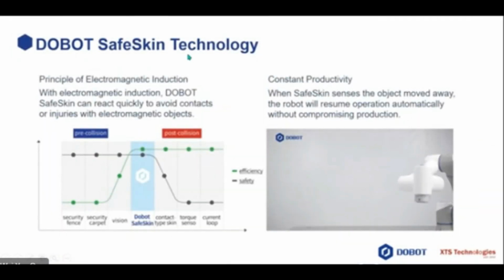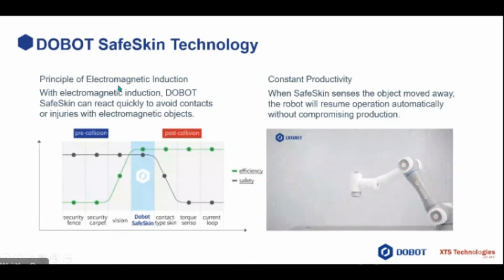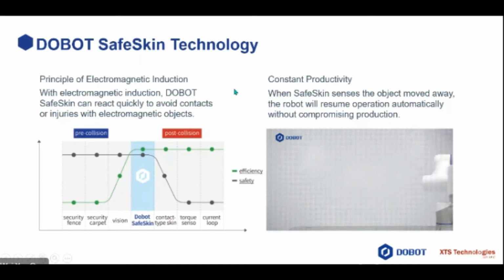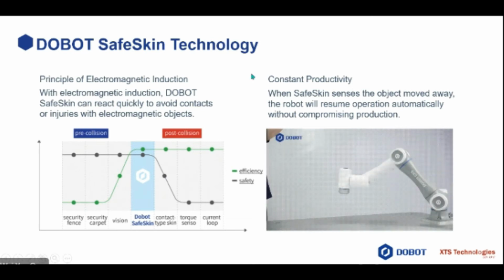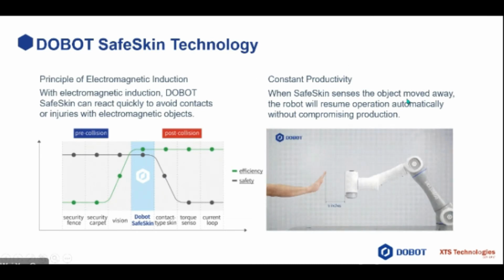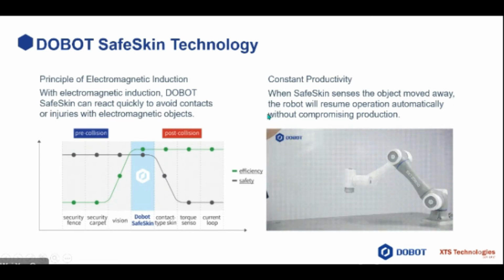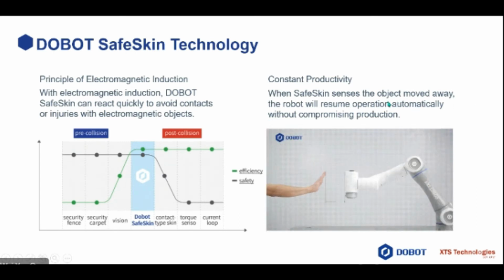The safe scheme technology is based on the principle of electromagnetic induction. With this principle, the robot safe scheme can react quickly to avoid complex injuries. Then in terms of productivity, the safe scheme will stop when it senses an object nearby. When the object moves away, the robot will immediately resume operation without compromising production.